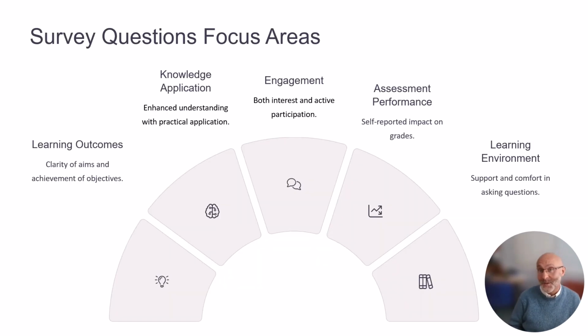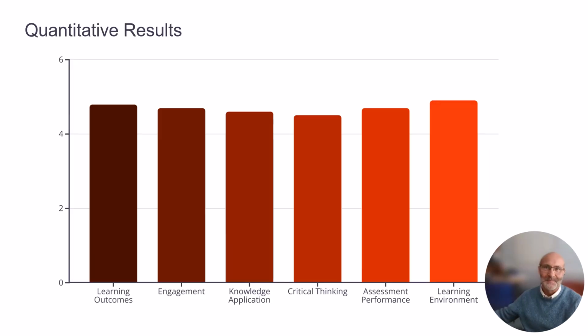Our survey focused on 5 key areas. Was there clarity and understanding of the learning objectives? Did the students have an understanding and practical application of the learning materials? Were they engaged and active participants in the programme? Were they self-reporting that their assessments had improved because of this methodology? And did the learning environment support the students and encourage them to engage and ask questions in relation to the module learning? So what did our survey reveal?